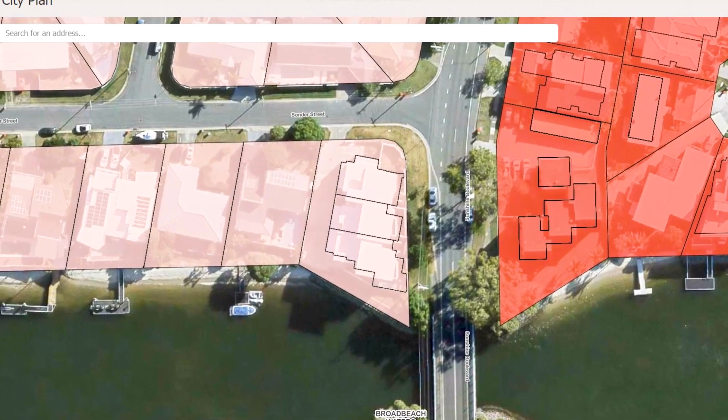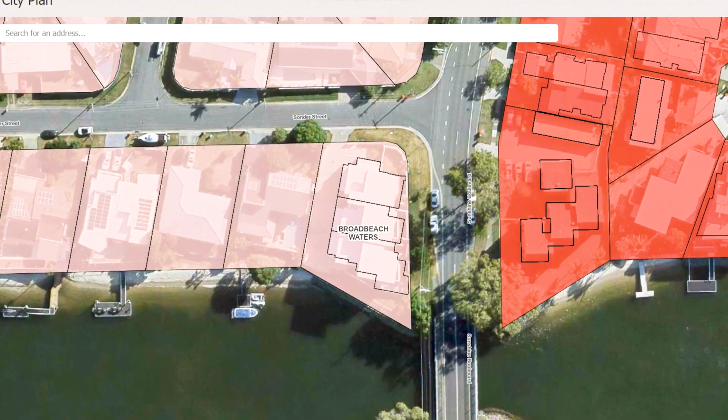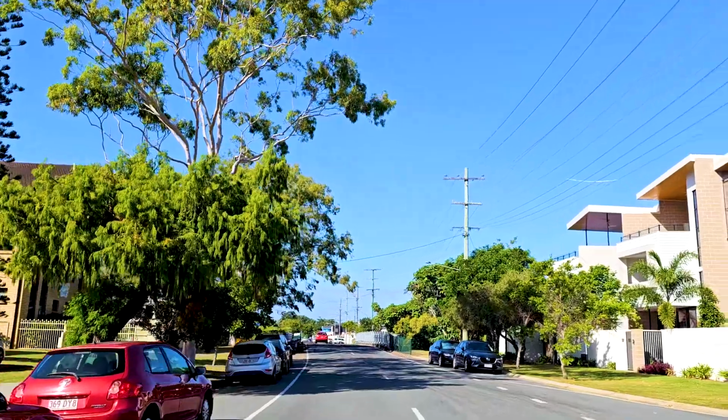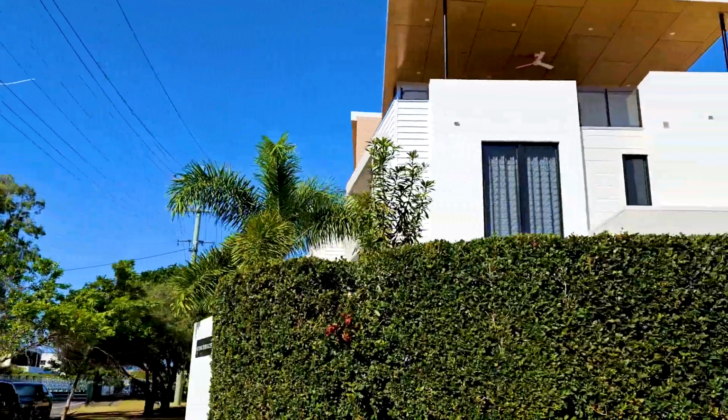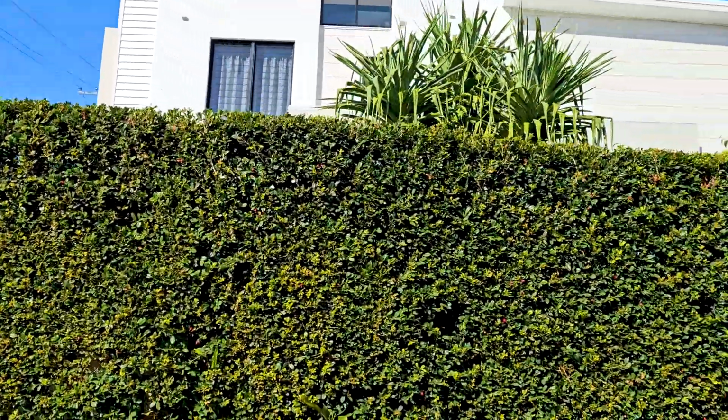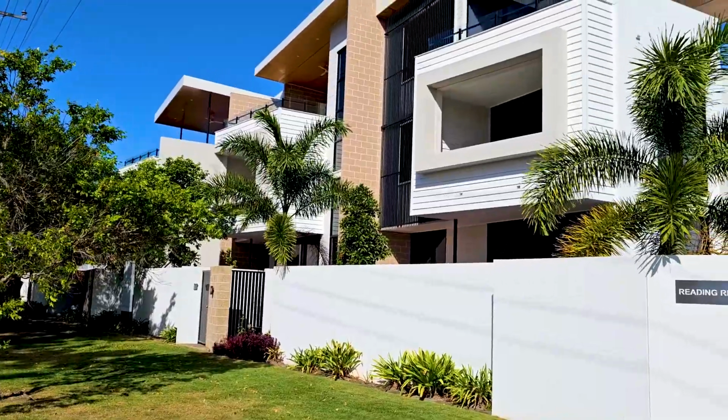Okay, this one here, as you can see, is actually a triplex, not a duplex, but I thought we'd have a look at it as well. Concept pretty much the same, higher density on the one block, but they've done a good job of making these look good from the street. They take up that whole corner.